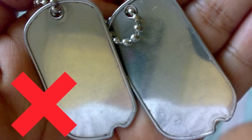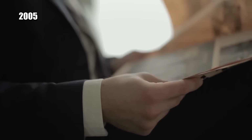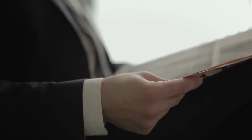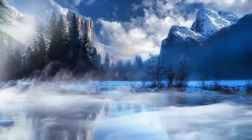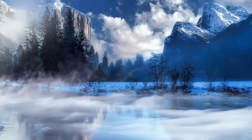Unfortunately, we still don't have an ID. The news story broke in 2005, and there has not been a single major update since, suggesting the trail for the unknown soldier has gone cold. Let us know if you have any information.